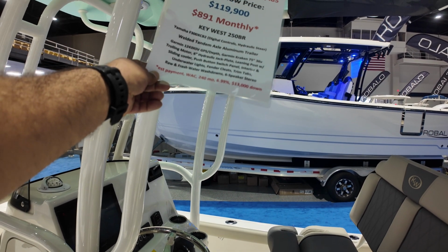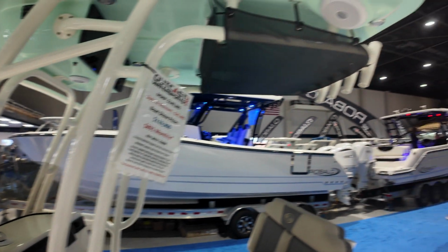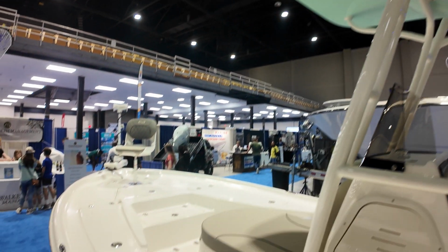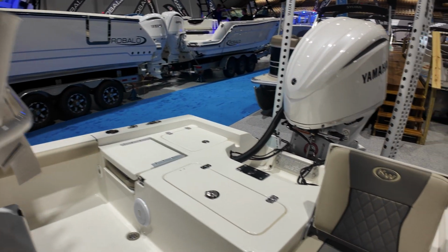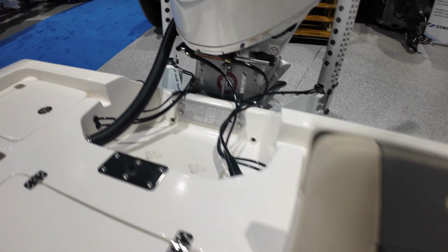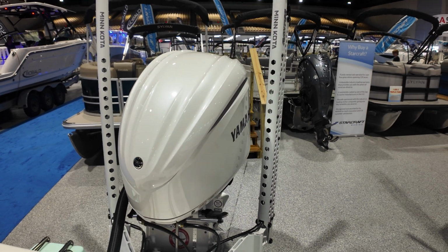It's a 25-foot. This one's going for 120 by Key West. 25-foot with that beautiful color. And you got the coffee. Let's go check this one out. So it's a 25-foot Key West. Mean. Look at that. Dual power poles.